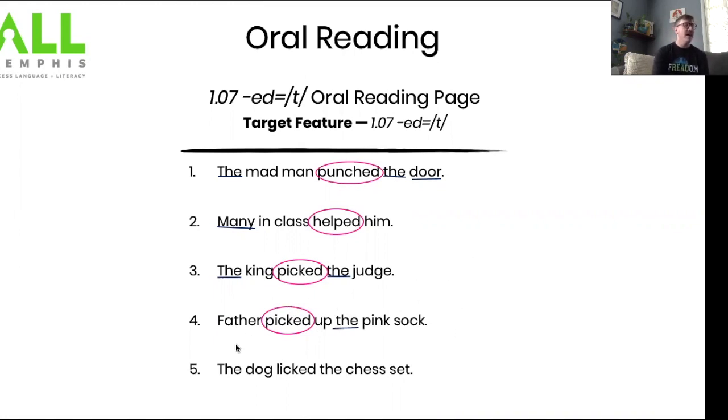Very good. Now let's look at sentence number 5. Which of these words has the suffix that means happened in the past? Very good. This word has the suffix that means happened in the past. Great. Now let's find any words here that we can't sound out. I see the same 2 words. This is the word the. What's the word? That's right, the.